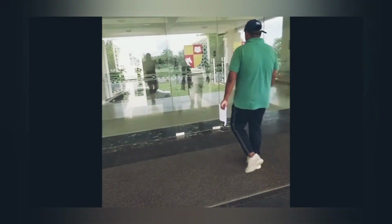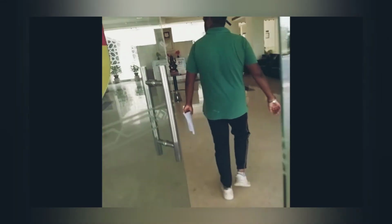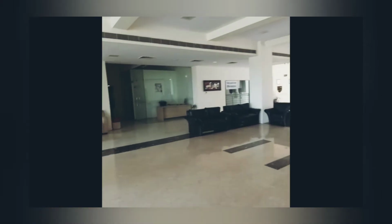So this is the main entry of the College of Law. This building is also of 4 floors, including ground floor. So the main reception and the sitting area for guests or students.